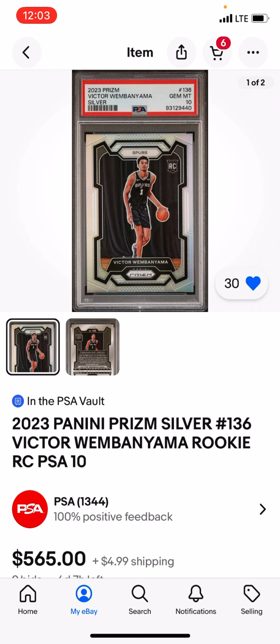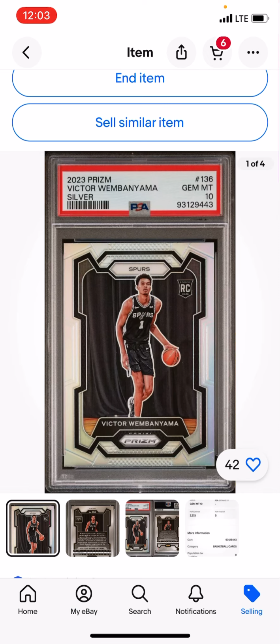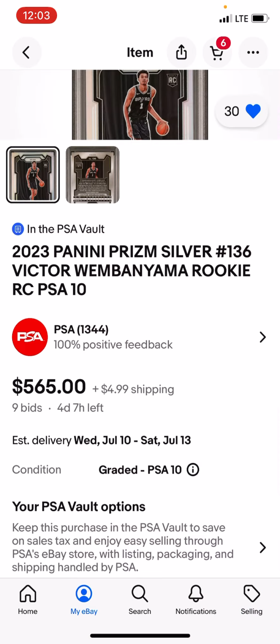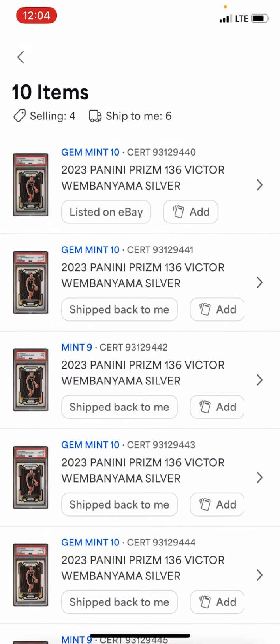So these two will end within the same hour. This certification number and this one. So 9440 and 9443, and the other one is 9440. Those are the two that I listed at the same time to compare. So it's actually from this list, the fourth one down, because I had 4 PSA 10s that were silvers in my last grading order.